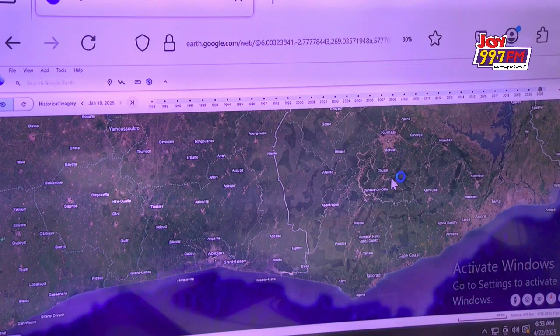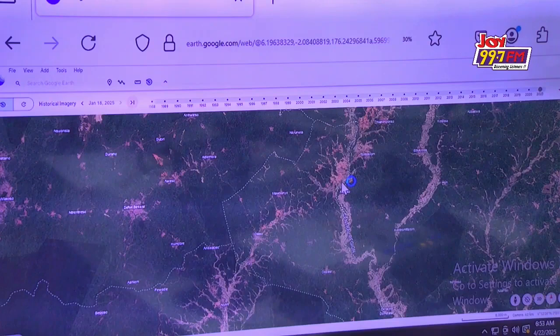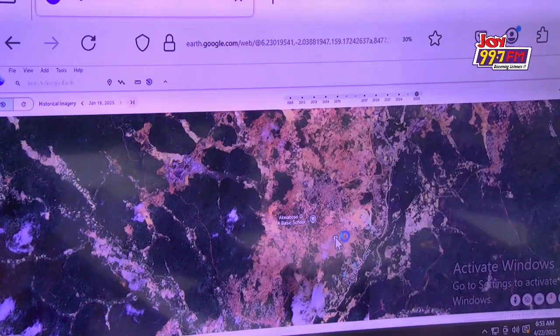You can point to any location on the map and ask me to zoom in. And if I zoom in, you'd see that the brown area is either a settlement or an area being mined. So the ministry must come again. The institutions working on illegal mining must come again. They must give us a good sense of the work they're doing.